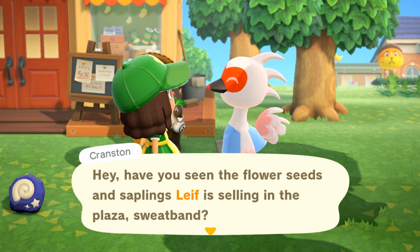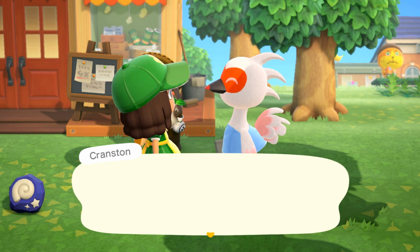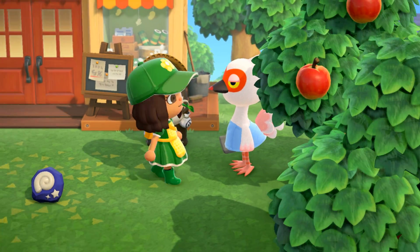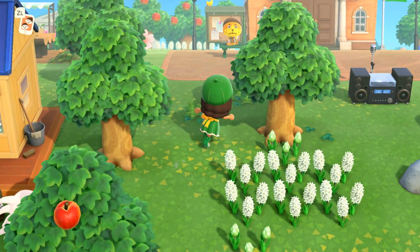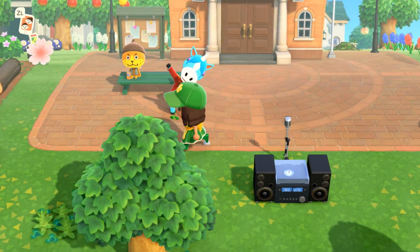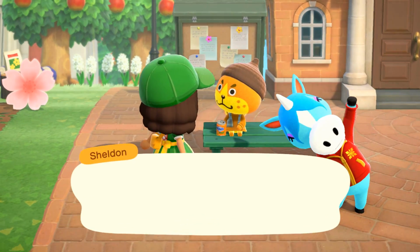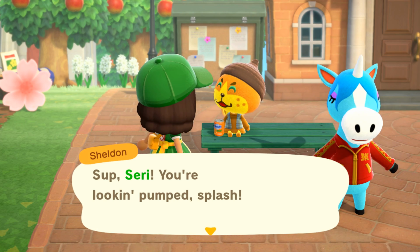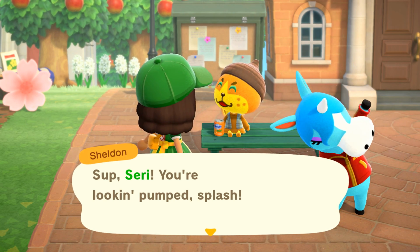Have you seen the flower seeds and saplings Leaf is selling in the plaza, sweatband? He's got lots of stuff I've never seen before, or smelled for that matter. Wait, is Leaf here? Cranston! You got my hopes way up, buddy. Hey, Sheldon, how you doing? Sup, Zeri? You looking pumped, Splash? So, oh, Sheldon's picked up Splash, which is what we taught Puddles as her catchphrase.